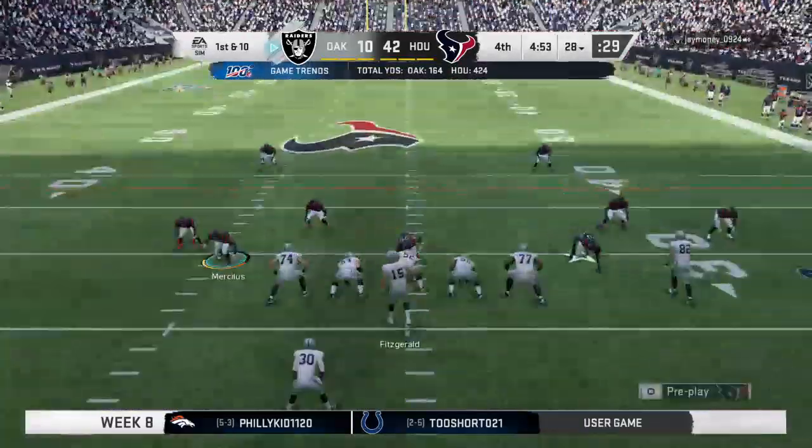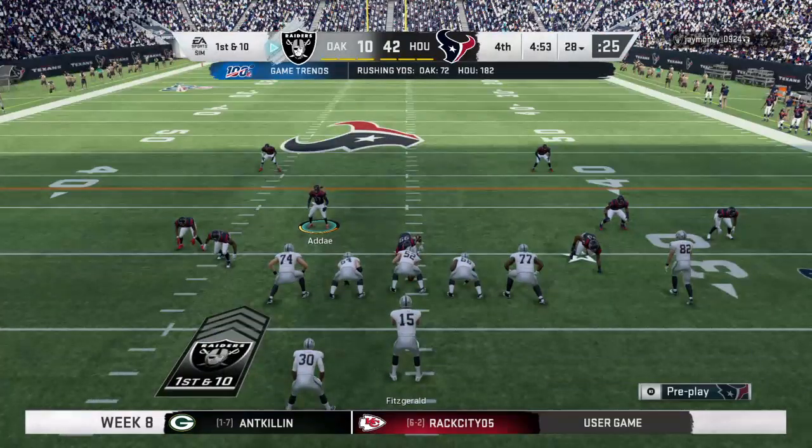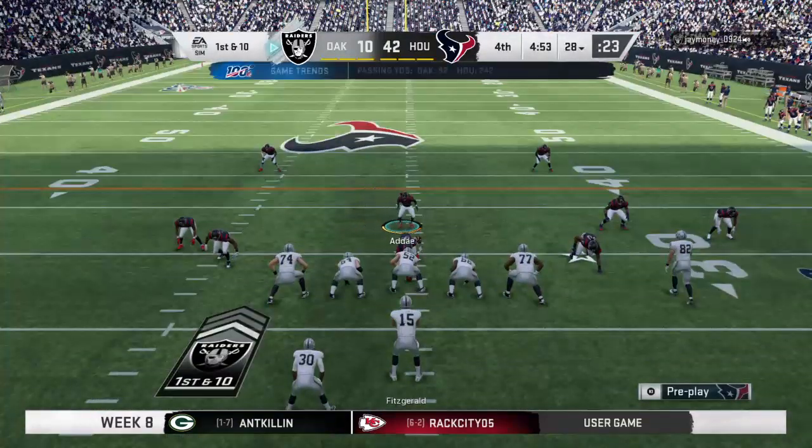The offense now at the line, ready for their next drive. And the turnover last time, that's sort of been symptomatic of their struggles here in this one.